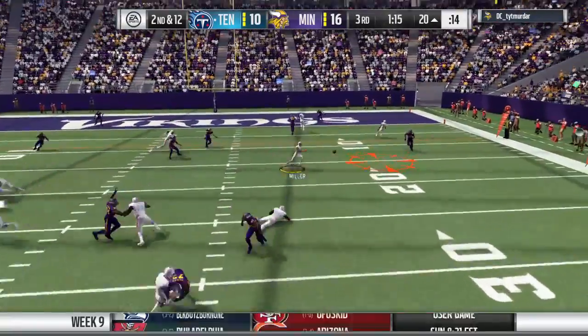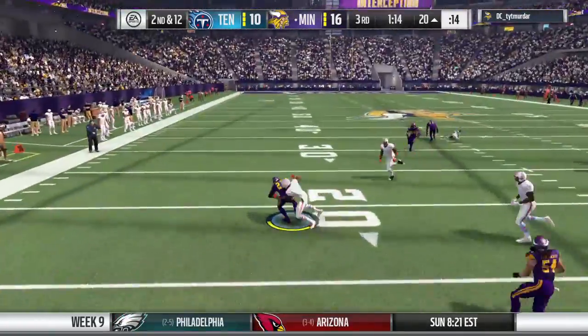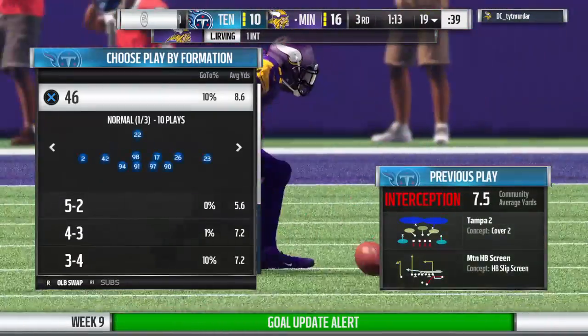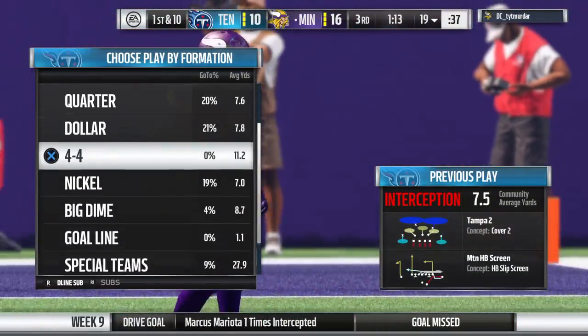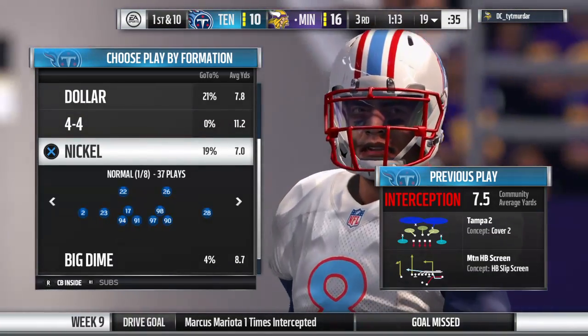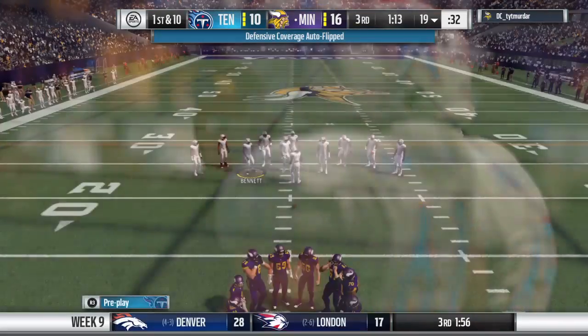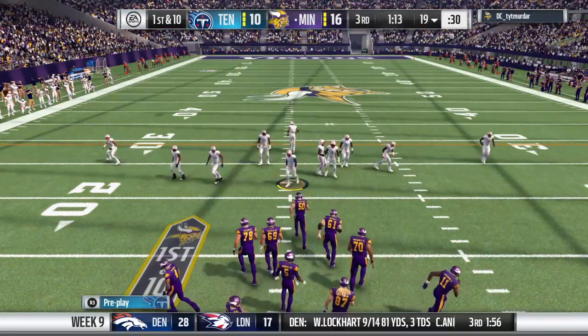Mariota now on second down. And he fires one that's intercepted. A great read, and it's picked off. And a big turnover there as his guys will get the football back. The Vikings offense now, they get ready to head back on the field. And last drive, obviously not what you're looking for. You've got the lead. You've got to protect the football.